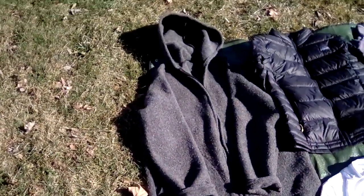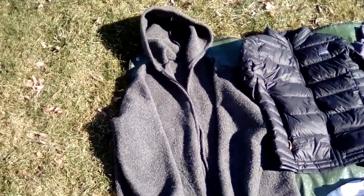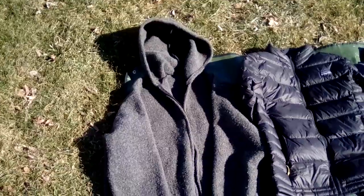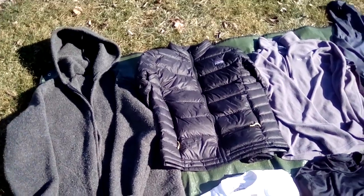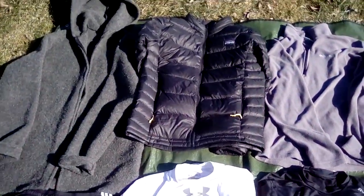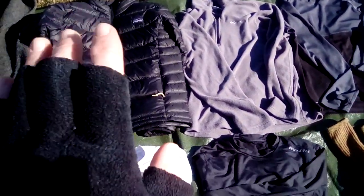I'll start with the outerwear. This is an Asbel wool, I guess you'd say anorak jacket. I got it from Hammock Forums. I think it was $70 from One Click. It's super warm, made out of a wool blanket. It's got a two-way zipper. I wear that over top of my down jacket when I'm camping, out around the campfire, so I don't burn my jacket. So I wear that as outerwear, typically around camp. To sleep, if it's really cold, I'll wear the down jacket.